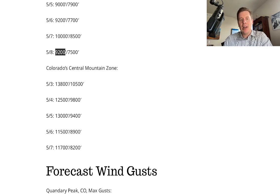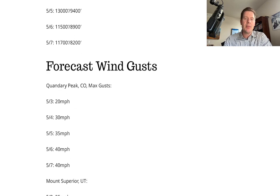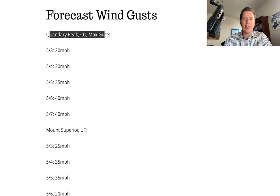So definitely springtime. When we talk about snow accumulations in spring, May in particular, they're going to be at the higher elevations. The biggest numbers are all going to be way high up, the highest of elevations. Forecast wind gusts, I detail Quandary Peak in Colorado, Mount Superior in Utah. Take a look at that.